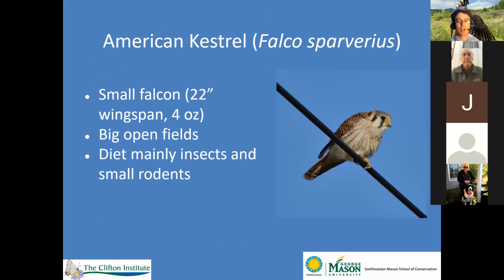So American kestrels are small falcons that have 22-inch wingspans. They're found in open habitats in our area, especially big open fields. They eat mainly insects, especially grasshoppers, and small rodents and various other things, every now and then a bluebird or a skink. And this picture shows one on a telephone wire. This is how I first got interested in kestrels when I was a kid, driving down the road, seeing them on wires, waiting to catch prey. So that's one way that a lot of people notice these birds.